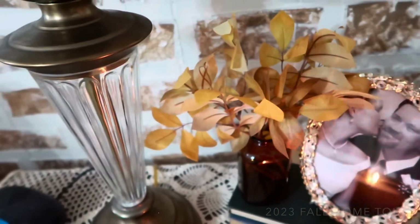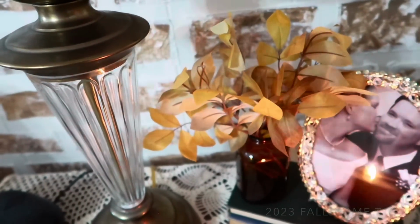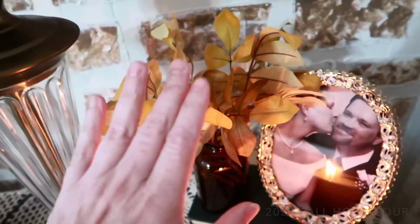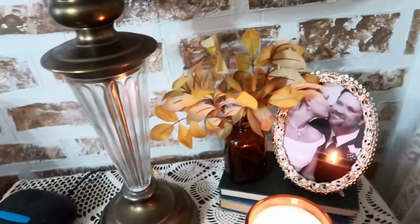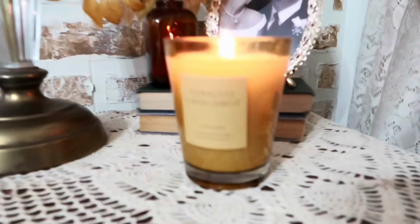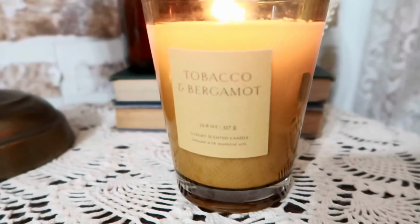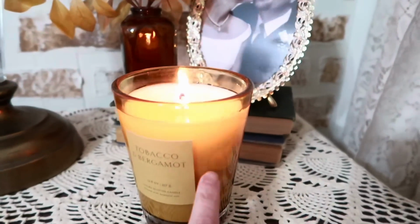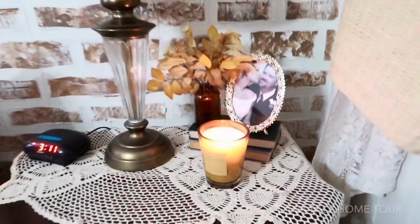But I just could not find these colors that I really, really loved anywhere except Target. I have looked at Hobby Lobby, Michael's, you name it, Walmart. I've checked them all, and I just could not find this shade. This very natural, organic looking shade. And this candle smells so good. It is tobacco and bergamot. And it smells wonderful, y'all. And the candle glass here is also that color that I really, really like.